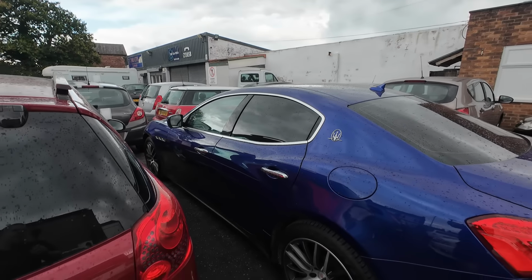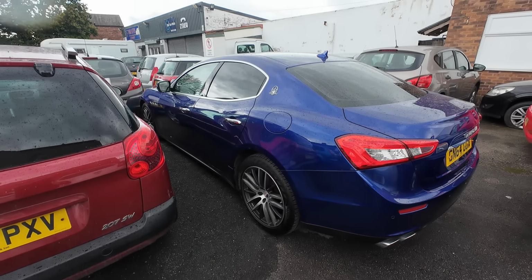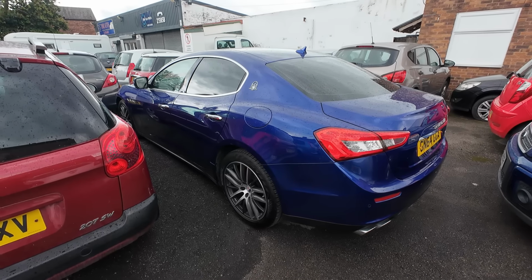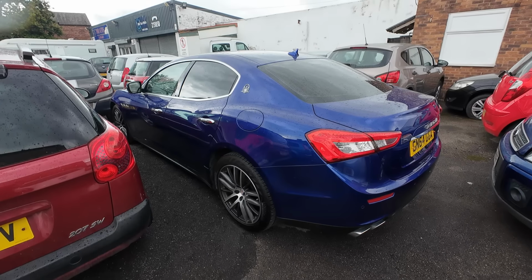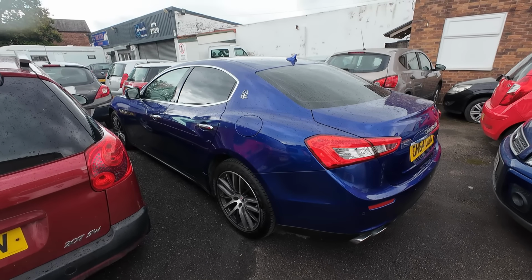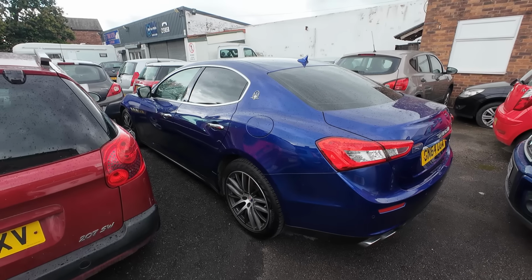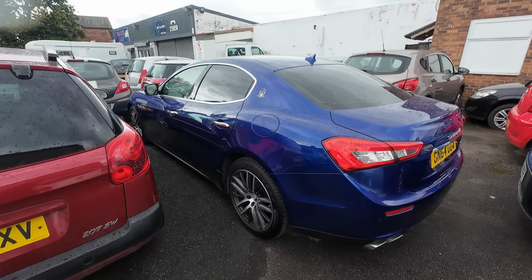People keep asking why my car is here. This is my car, but it's not my current car. I've had this car for many years. This is a Maserati Ghibli, and I am going to do a video on this probably tomorrow. I'm going to film it. I keep saying this, but I am generally going to do it, because there's a reason why I'm going to be doing a video on it: obviously it's going to be departing with me soon.